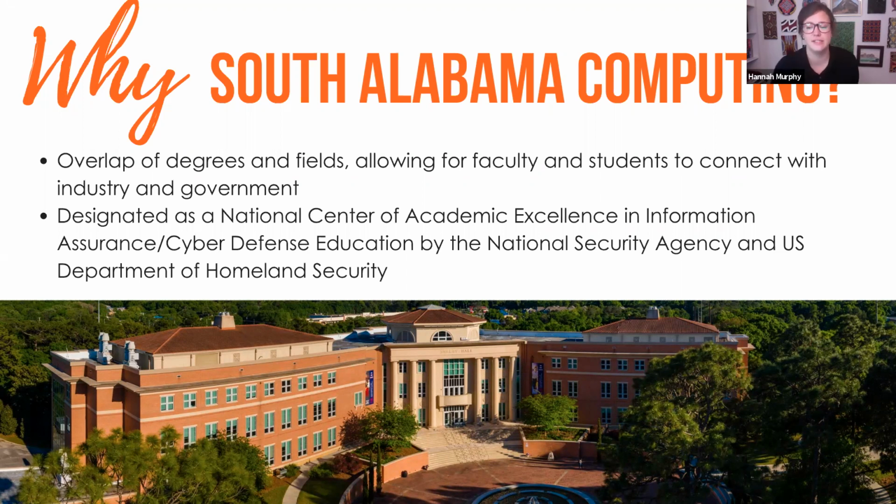South Alabama is designated as a national center of academic excellence in information assurance and cyber defense education. And that is a designation given by the National Security Agency and the US Department of Homeland Security. And then the photo that is pictured here is Shelby Hall, which is a state-of-the-art facility for computing and engineering. And so both of those, the School of Computing and the College of Engineering, are in that building together.